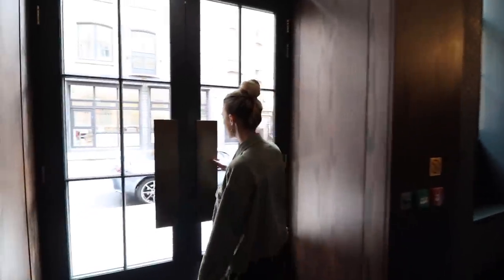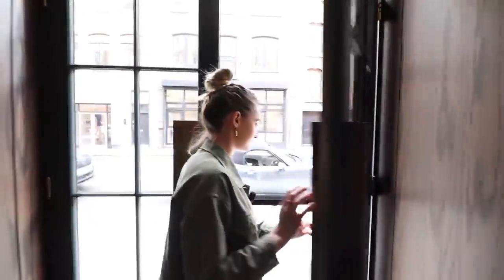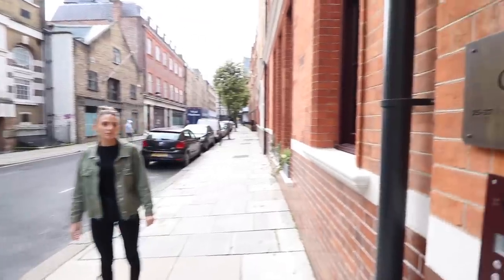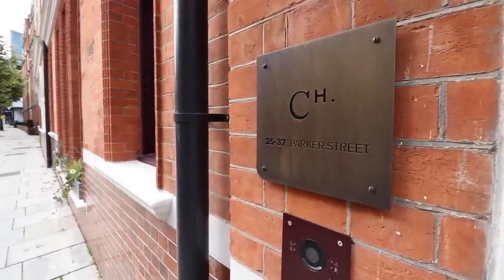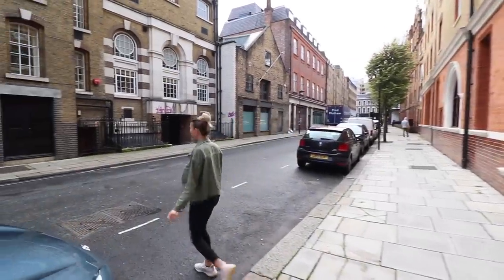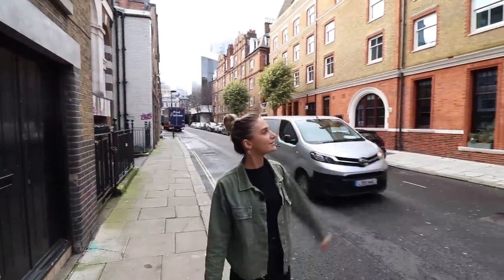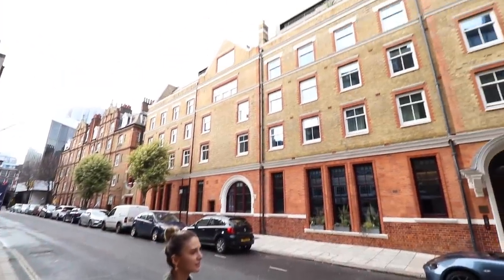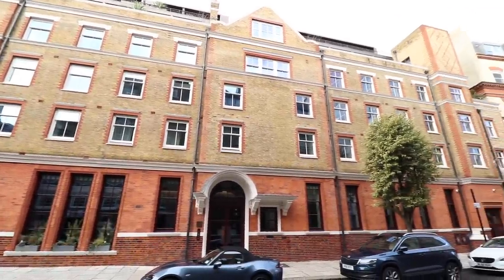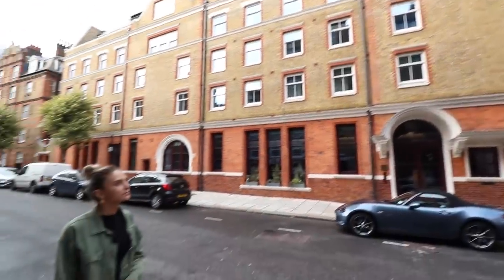Should we quickly show outside then? How do we open it? Press to exit. That's it. So this is the street. It's called Chapter House, 25 to 37 Parker Street in Covent Garden. Let's stand on the other side of the road and take a look back at the building. As you can see, obviously the apartment's all brand new, but it fits in very well.